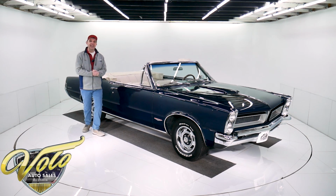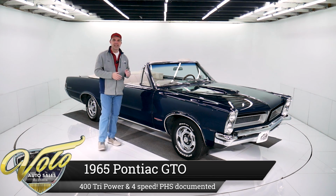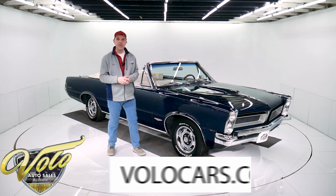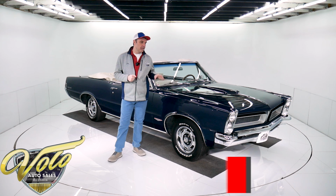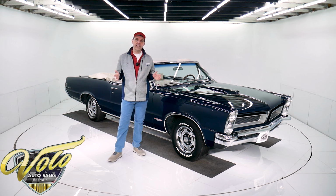Man, this one's tugging at my heartstrings. I absolutely love the 65 GTO, and these are my colors. Why I don't buy it, I don't know. Maybe I will, so you better hurry up and get to volocars.com before I do. On our website, you'll find the pricing, full description, photos top to bottom of this car and a few hundred other collector cars. They're all for sale.